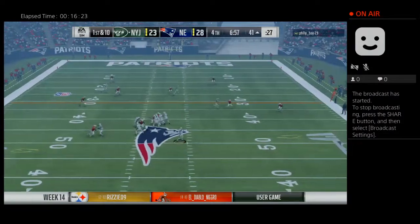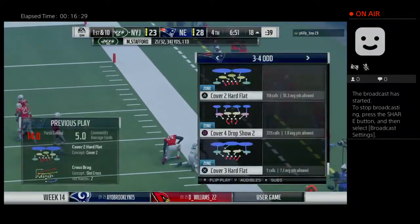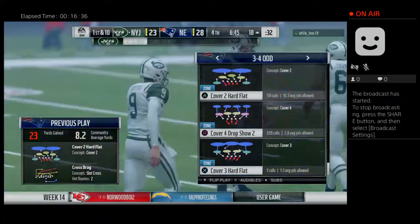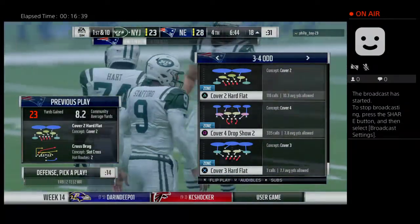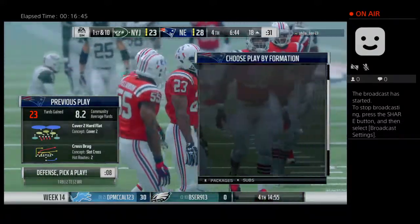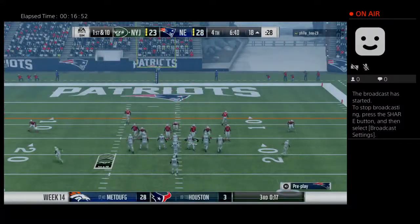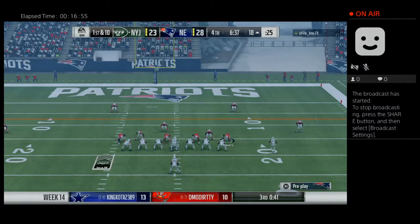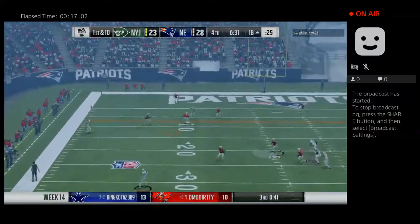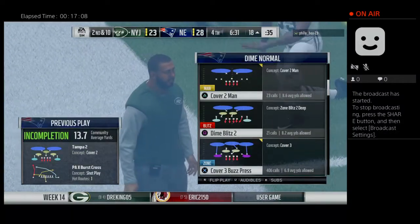Stafford on 1st down. And he finds a man with a crossing route. And he gets this one all the way down inside the 20-yard line. 23 yards on the play. And now a 1st down following that long gain. They go play action here on 1st down. Steps away to his left. And his throw here is incomplete. He was trying to get that one to Allen that time, and that'll bring up 2nd down.